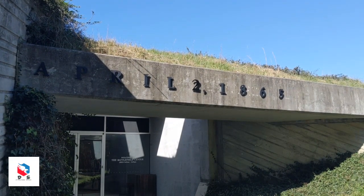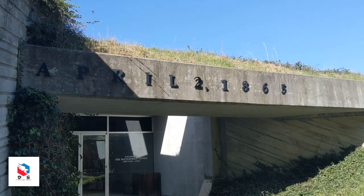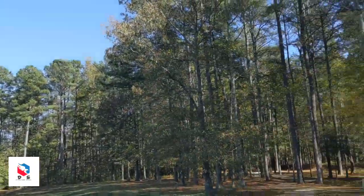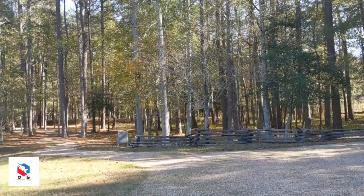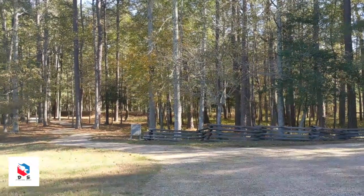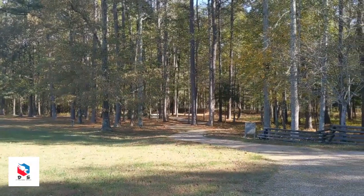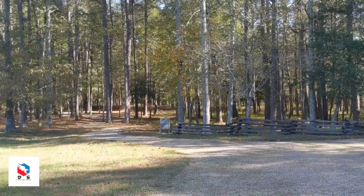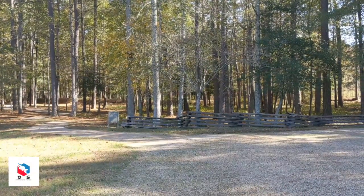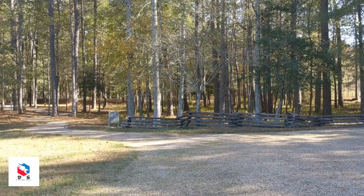April 2nd, 1865. Now, that date is very important to the breakthrough. That is when the Union forces broke through the Confederate lines, basically right here. This is where the Confederate line finally broke on April 2nd, 1865, which led basically seven days later to Appomattox Courthouse.